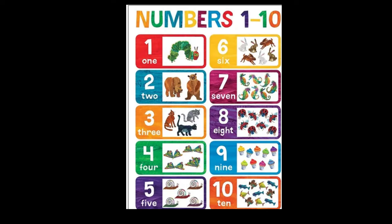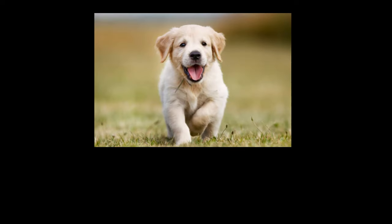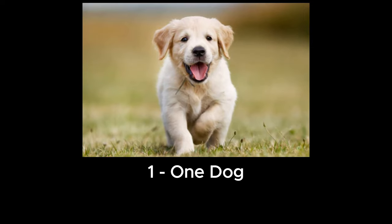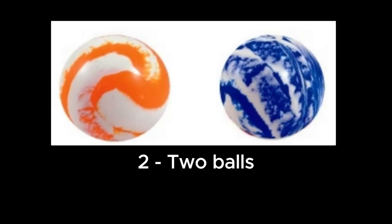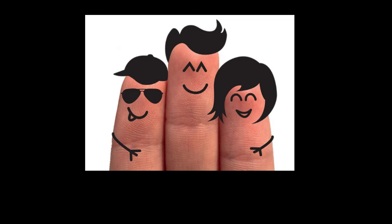Can you guess and name the number? Now, look at the picture. What is the number? Yes, it is 1. Like one beautiful dog. Now, what's the number? Right, it's 2. Like 2 colorful balls. What's the number? Yes, it's 3.